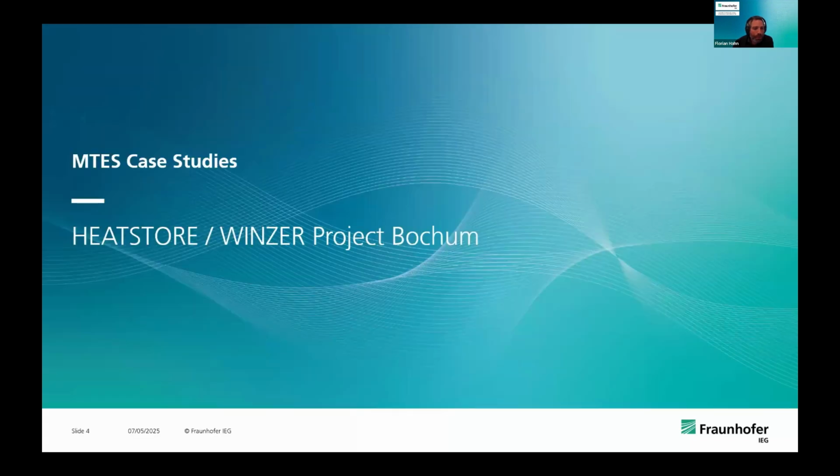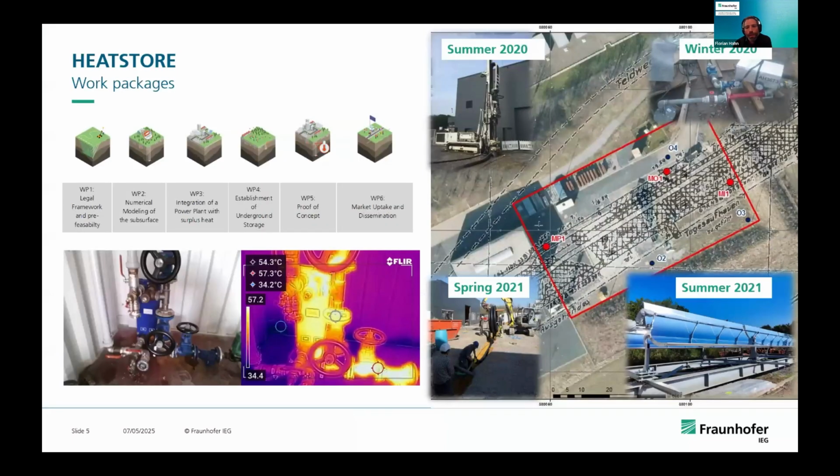For this, I would like to present the heat store project and the follow-up project Winzer, which we implemented in Bochum. And during the heat store project, we drilled into an abandoned coal mine at the premises of the IEG. You can see here, this is our drill site. We drilled 3 wells into the abandoned coal mine. And 2 of those wells, the MP1 well and MO1 well, are utilized at a depth of 64 meters for a heat storage pilot site.